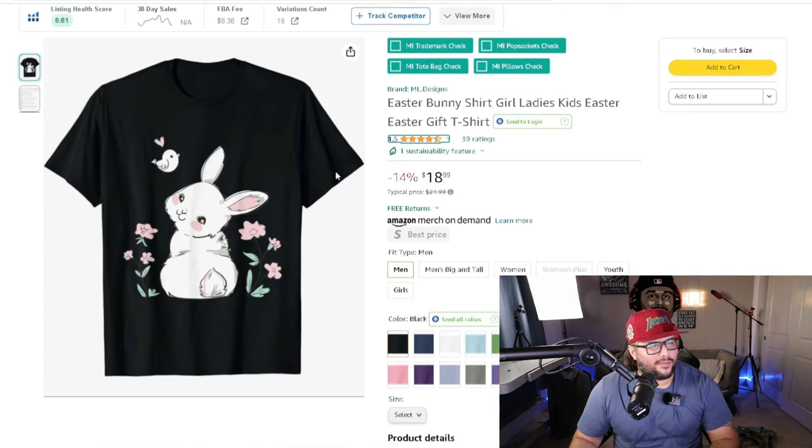Interesting. Now, if we come over here, we look at Easter Bunny. We're looking at the first design, Easter Bunny, and then shirt, girls, ladies, Easter gift, t-shirt. You got an Easter Bunny looking back with the little tail and the cute flowers and a little bird with the heart. It's a cool design, right? This is not like a text-based design. This is more of an illustration. I think it's a really cool one. And you can see 39 ratings, 4.5 out of 5.